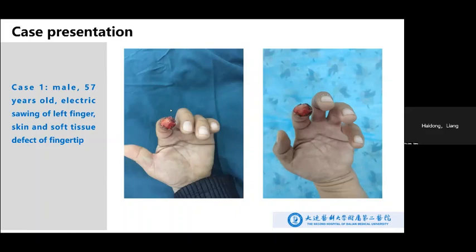In order to ensure adequate drainage, several small holes can be poked in the silicone film layer of artificial dermis. Antibiotics were used to prevent infection within 24 hours after operation. And the dressing was changed every 3 to 4 days. The infusion under the silicone membrane was observed and drained in time. 3 weeks after operation, the silicone film was removed and the wound repair was observed.